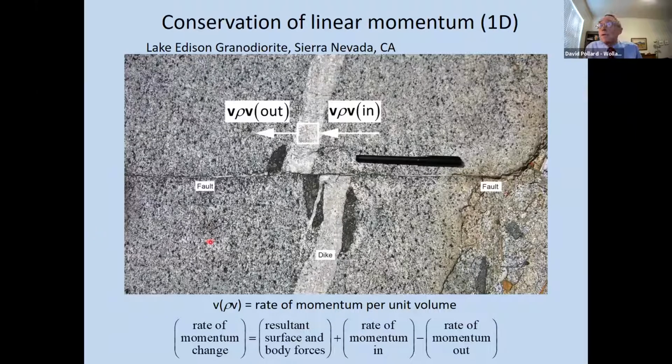Now, of course, this must occur everywhere in the Lake Edison granodiorite as faulting proceeds, and it must occur in 3 dimensions. What Cauchy did was to use calculus to write this word equation symbolically to derive his first law of motion. So let's look at Cauchy's laws written out using the symbols of calculus instead of this word equation.